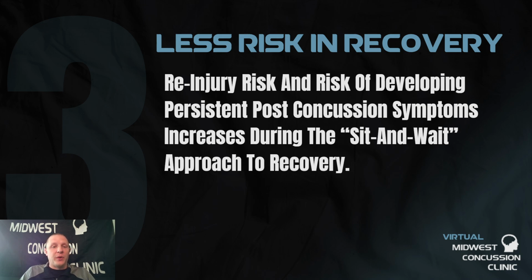Naturally, human nature, we go to the internet, we start searching. You can get anything on the internet, anywhere from you're being diagnosed with a brain tumor, you have dementia and Alzheimer's, you've got 24 hours to live, or hey, it's a concussion, it'll go away on its own, it's no big deal. The internet can be a dangerous place.